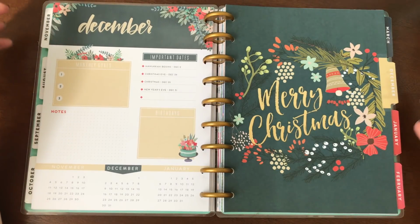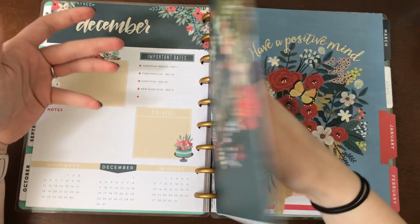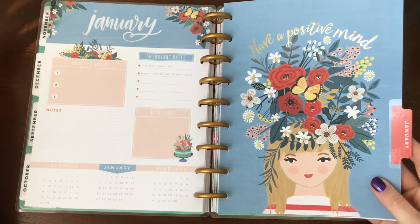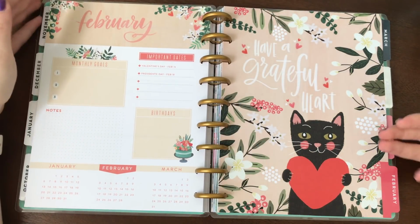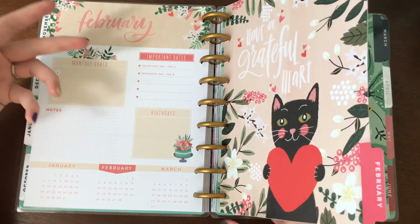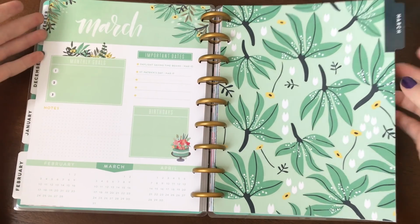I'm really hoping that it's something that I like, because right now my wellness is at an all-time low and I'm feeling tired and lethargic, and it's not something that I want to continue. So I really just needed to shake it up and really commit to myself. So I'm just going to flip through the last few months here so that you can see what all of the pages are in this particular happy planner.